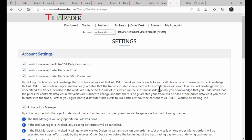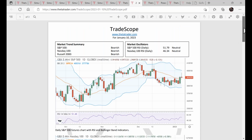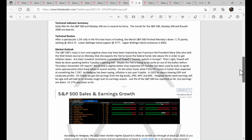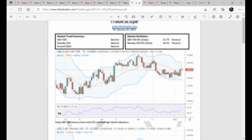In the examples, like we just showed you, the Condor, the Dragonfly, you're going to be out of those before they expire. Okay, now we again have daily research under here, trade scope. It's something we do for all of our clients, of course, using ThetaTrader. We use a bit of analysis and provide some forward guidance just to help inform your trading decisions here.